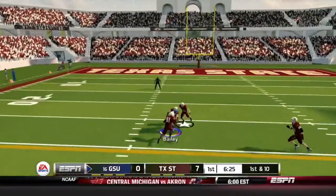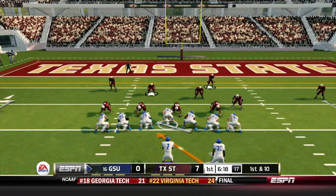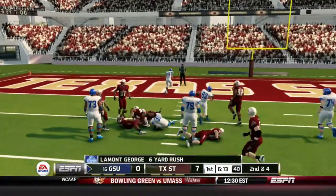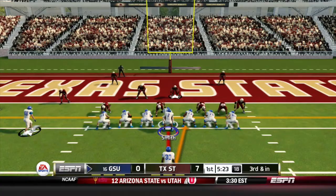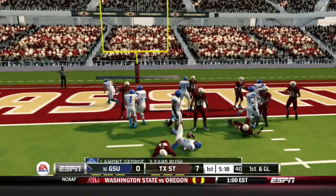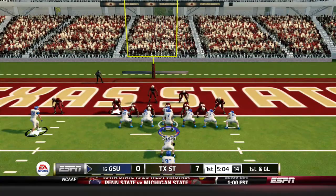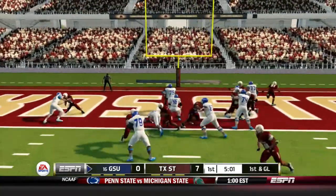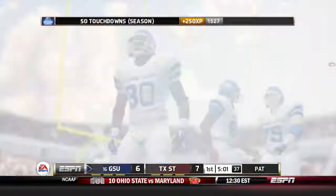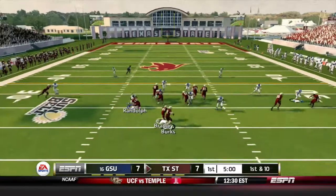Smith back to pass now on 1st and 10, and this one's going to be caught by David Bailey for a first down and a 15-yard face mask penalty at the end of that play. 1st and 10 now from the 14. Handoff to George up the middle, and he's going to gain 6 yards down to about the 8-yard line. Later in the drive, it's 3rd and inches. Handoff to George up the middle. Cannot make it to the end zone, but does get that first down. 1st and goal to go now for the Panthers here. And Smith will hand off to George, and he makes his way into the end zone for the touchdown, tying this game at 7. And 50 touchdowns now this season for the Panthers, as Texas State takes over here.